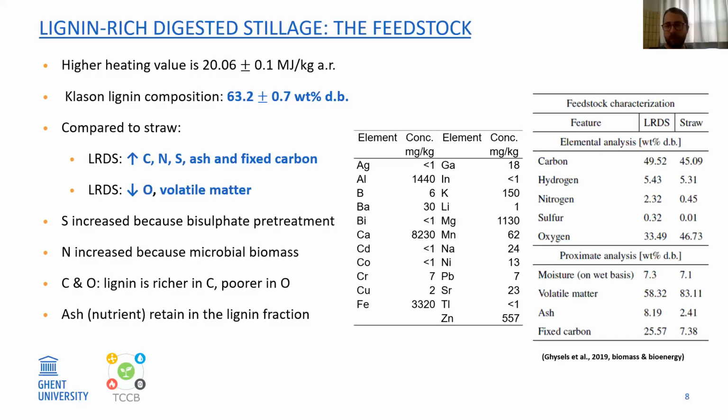The sulfur and the nitrogen are introduced by the process itself, let's say. If you remember the pretreatment in the first stage, there was a bisulfite treatment, and therefore the sulfur in that treatment might have found its fate in the solids. So you can explain the slightly elevated sulfur content. On the other hand, you see that there's also high nitrogen. This is explained by having microorganisms in your digester and in your fermentation unit. These microorganisms have proteins, and therefore nitrogen, so you would observe more nitrogen in your digested stillage compared to a straw, for instance, right?